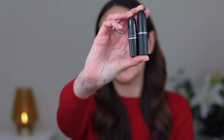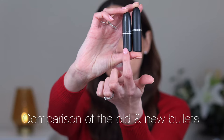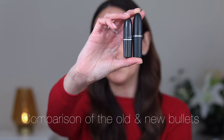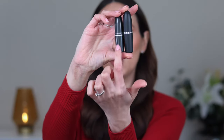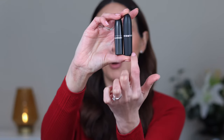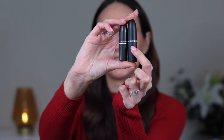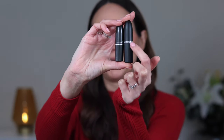Here they are side by side. If you can't tell already, here we have the old bullet, and here is the new. And as you can see, the new bullet is considerably bigger. It's taller. Even when you pick these two bullets up, this one is a lot more weighty. And I've seen people state that there is actually a weight embedded in this, which makes it feel a lot more kind of substantial and luxurious. And if you compare the bullets, you'll see that the old bullet is more shiny and the new bullet is more matte. And lastly, in relation to the packaging, so with the old bullet, you have the MAC embossed here, but on the new bullet, it has it on the silver, which wraps around the bullet.